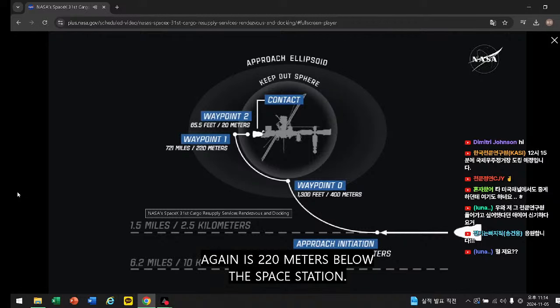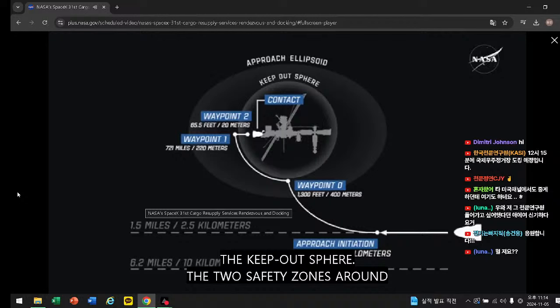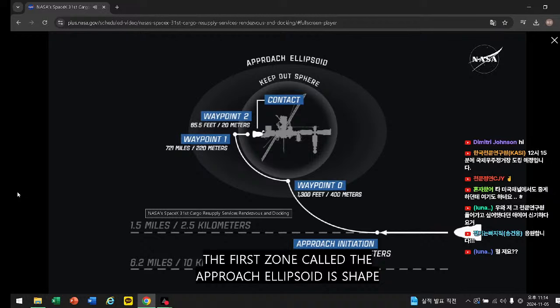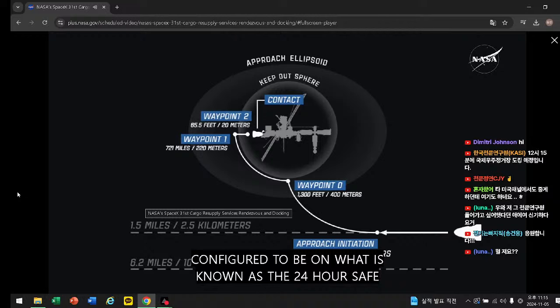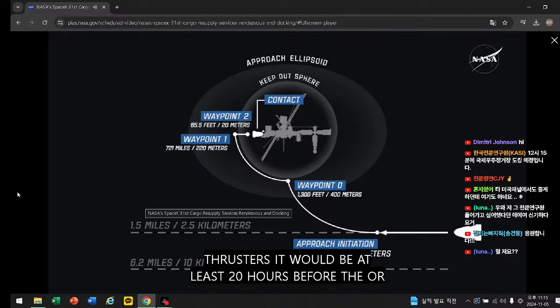Waypoint 0 is inside the approach ellipsoid, but outside the keep-out sphere. These are the two safety zones around the space station that require a set of go/no-go polls with the different flight control teams. The first zone, called the approach ellipsoid, is an imaginary shape measuring 4 kilometers by 2 kilometers by 2 kilometers. It's essentially a large 3-dimensional oval. Before Dragon is given permission to move inside this ellipsoid, referred to by teams as the AE, it is configured to be on what is known as the 24-hour safe trajectory. This means that if Dragon lost all control of its thrusters, it would be at least 24 hours before its orbital path would take it inside the approach ellipsoid.